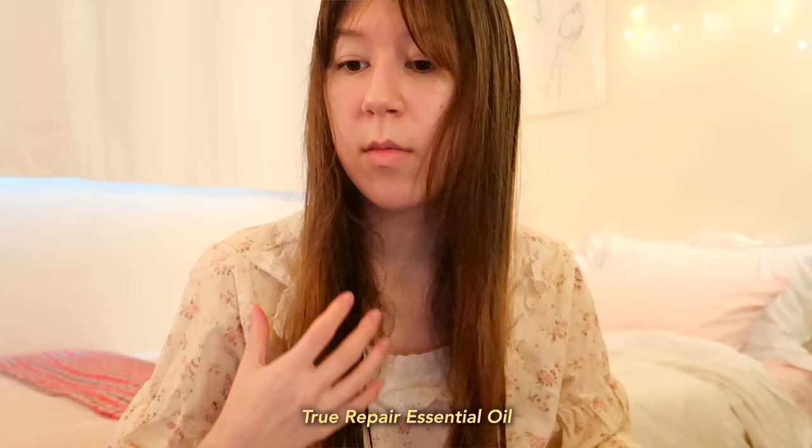Oh, I love touching my hair when it's fully dried, but I actually wanted to show you some of the other products I use before I dry it, and I usually try letting it air dry because that's better for your hair. So with my hair still damp, I'm going to be using the True Repair essential oil, and this leaves my hair very glossy and very shiny after I'm done.